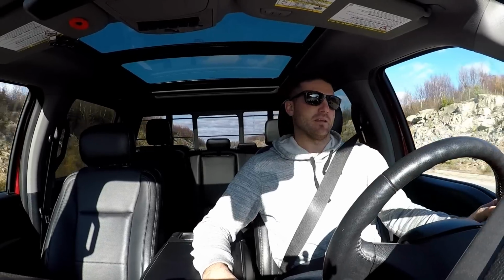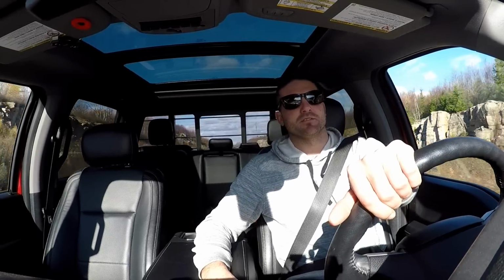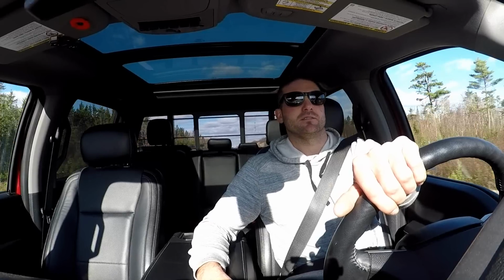The back two are worn down a bit more than the front. I'd have to rotate them. I actually need to change my oil here soon, so I would do that all at the same time. But so yeah, I mean, they've been good. I did puncture one.